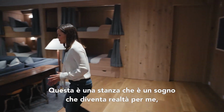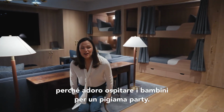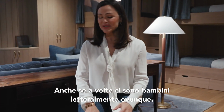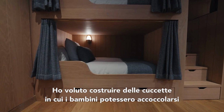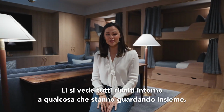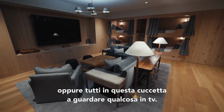This is like a dream come true room for me because I love to have kids over for a slumber party, but I'm also a stickler about sleep. Although sometimes there are kids literally everywhere. I wanted built-in bunks where kids could cozy up all in one together, which is usually what happens. Late at night, you'll see them all bent over something that they're looking at together. Or they're all in this bunk watching something on TV.